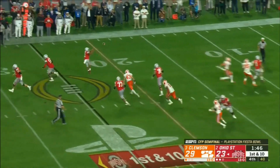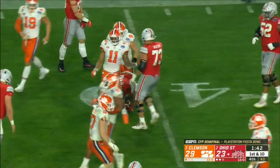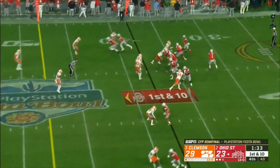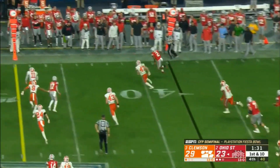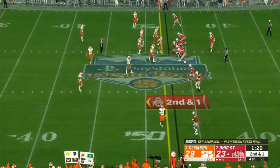Pressure, backpedals, flips it to Dobbins, who's got a block. Dobbins tracked down. An aggressive defense, pinning their ears and bringing those backers. This time they don't blitz, and Dobbins takes the easy money. Sideline, plenty of time. Able to get out of bounds.